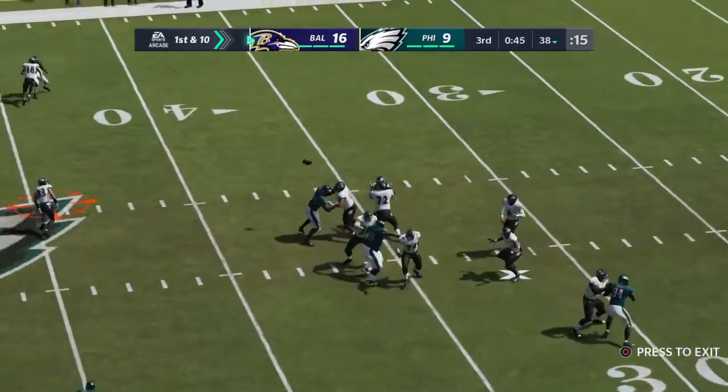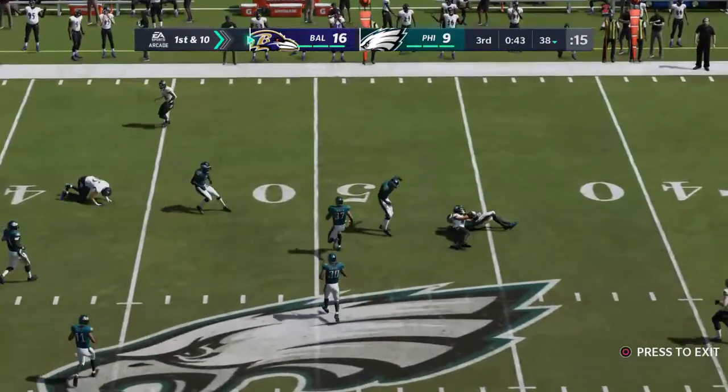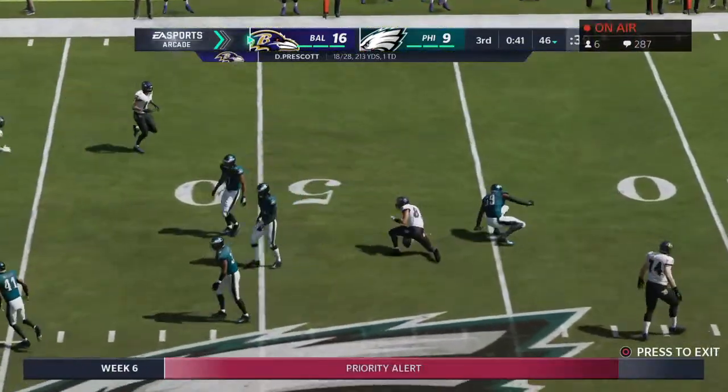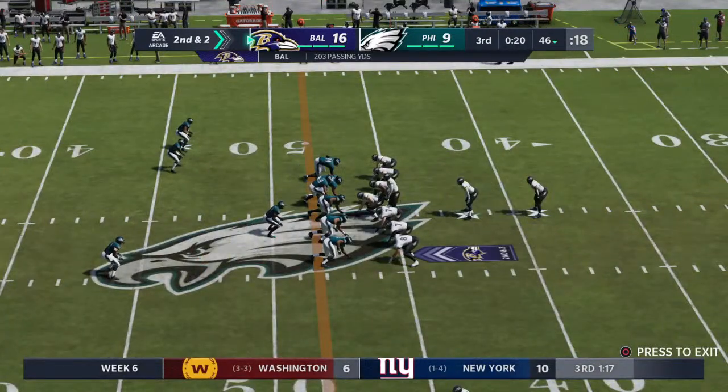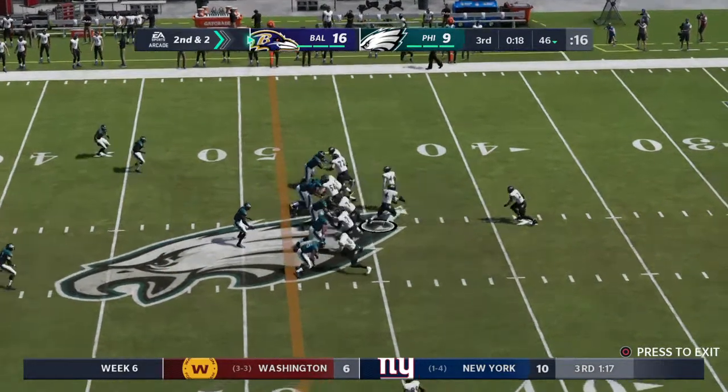Out of the gun. Here's Prescott. Caught by Snead over the middle, and they'll get him down after a pickup of 8. 2nd and 2. A good pickup there. 8 yards on the first down completion.